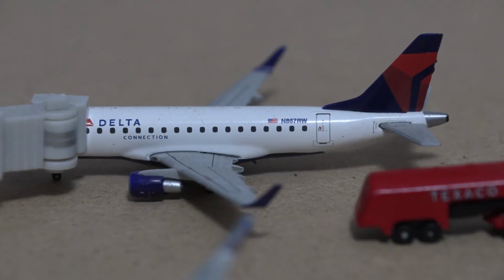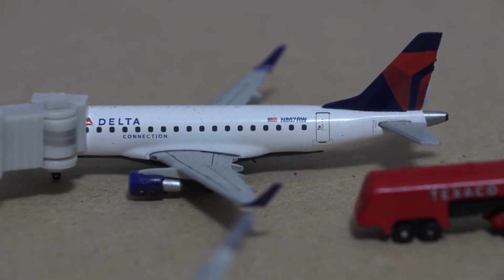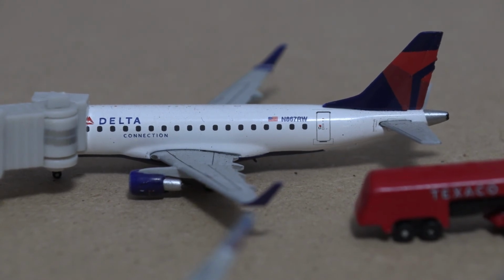Here we have a Delta Embraer ERJ-170 currently getting passengers loaded and fuel loaded onto the aircraft before it does a flight out to Detroit.